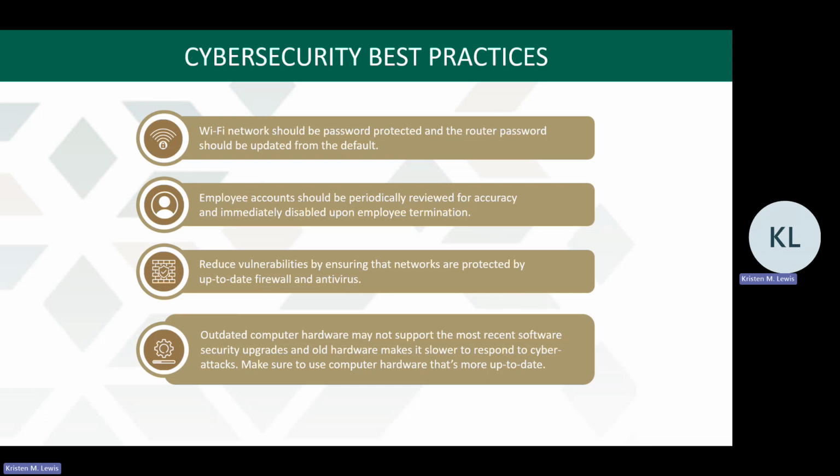Reduce vulnerabilities by ensuring that networks are protected by up-to-date firewalls and antivirus. Also, outdated computer hardware may be hard to support, and the most recent software security upgrades might not be compatible. So, using old hardware makes it slower to respond to cyber attacks. So, make sure to use computer hardware that is most up to date.